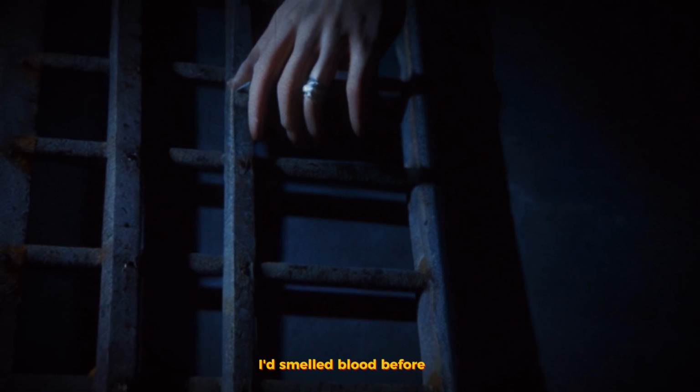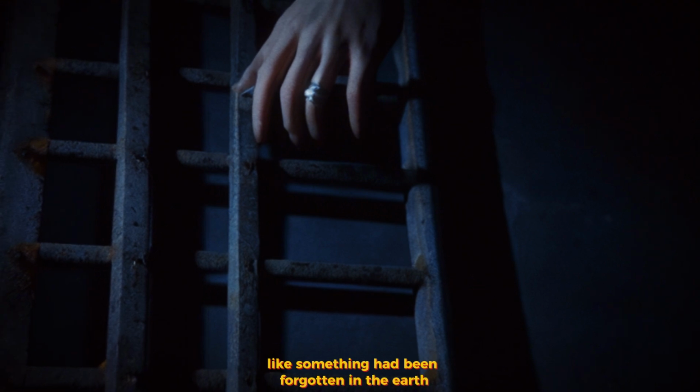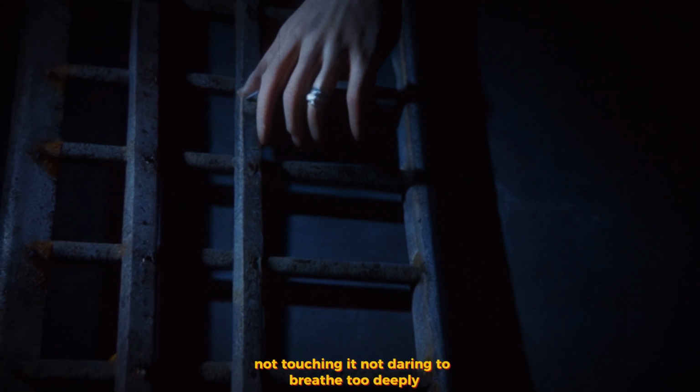I'd smelled blood before. I'd smelled sewage. This was neither. This was older. Like something had been forgotten in the earth. Like the door didn't hide a room, it hid a wound. I stood before it, not touching it, not daring to breathe too deeply. The flashlight beam flickered again, weak now, like it was running out of strength just by pointing at the door.